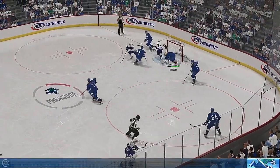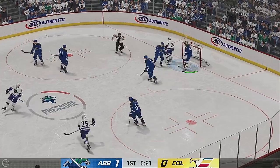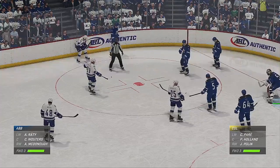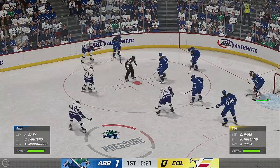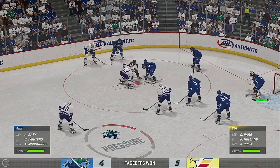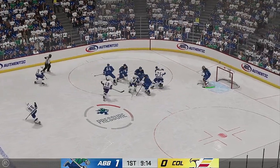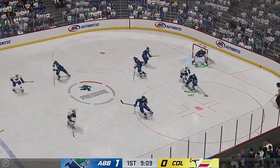Hollins won the draw deep in the defensive zone. Miner's gonna hang on to the puck for a whistle. Officials getting ready to drop the puck. Puck possession so key in today's game. Abbotsford's won it. Now they'll go on the attack. And that goes off a body.